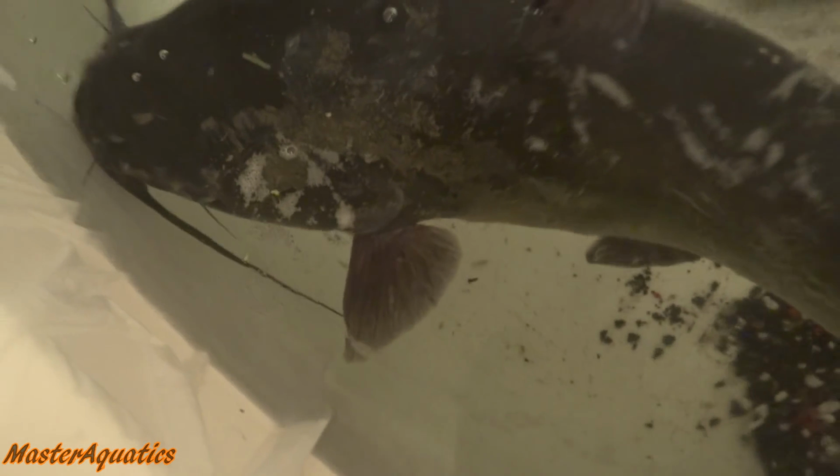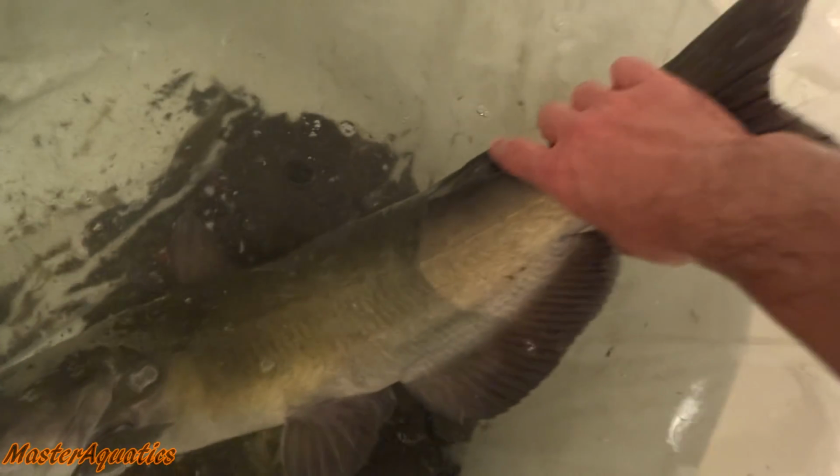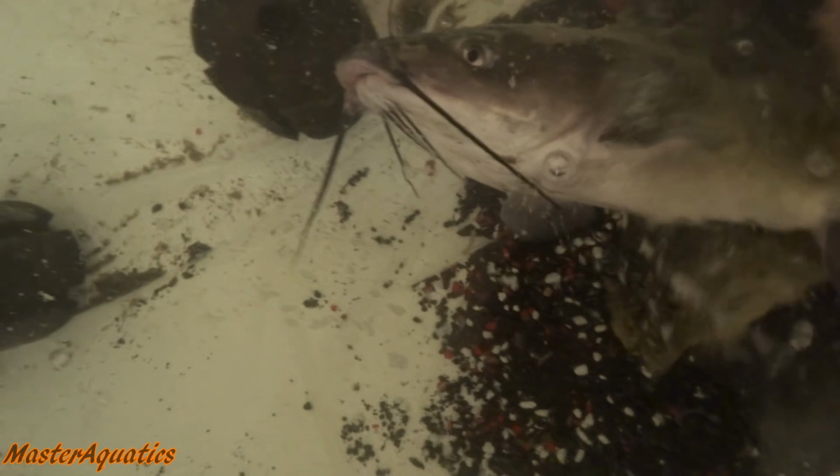Whoa. Dude, this guy is huge. Super huge. Okay. Let's see if I can just get him out. Oh! Hold on, let me take this out so you guys can see this guy. This guy's beautiful, but absolute monster, y'all. I wish I had the measuring tape just to measure him.